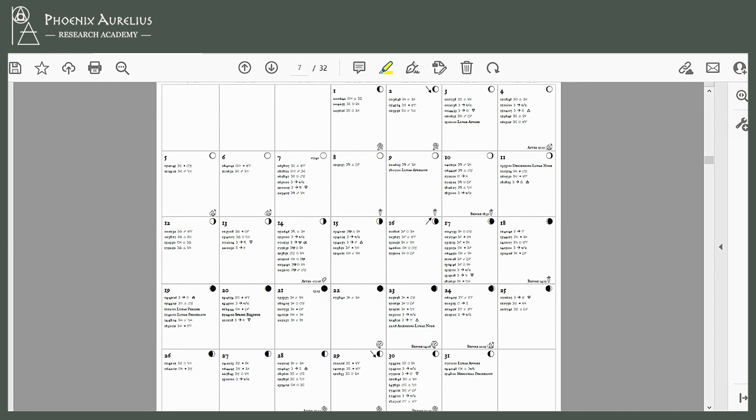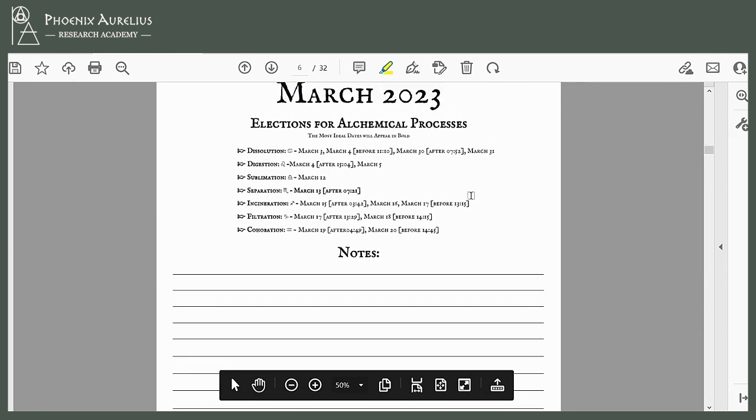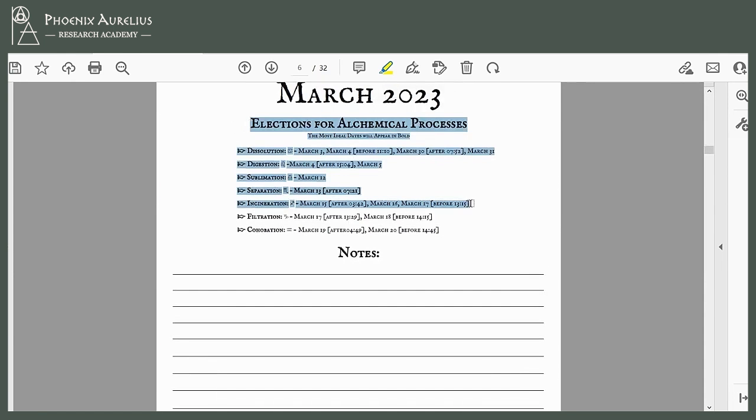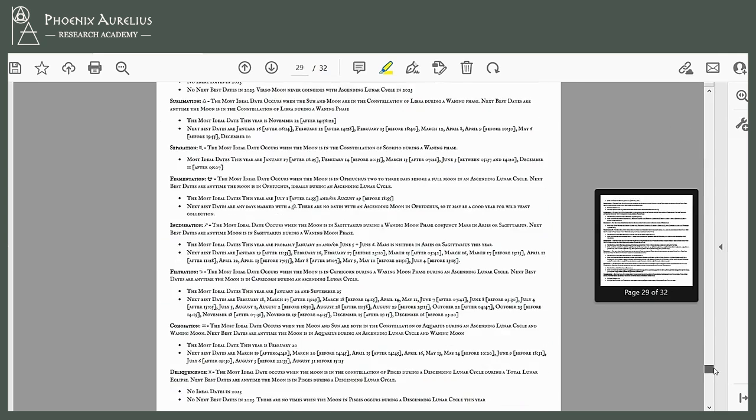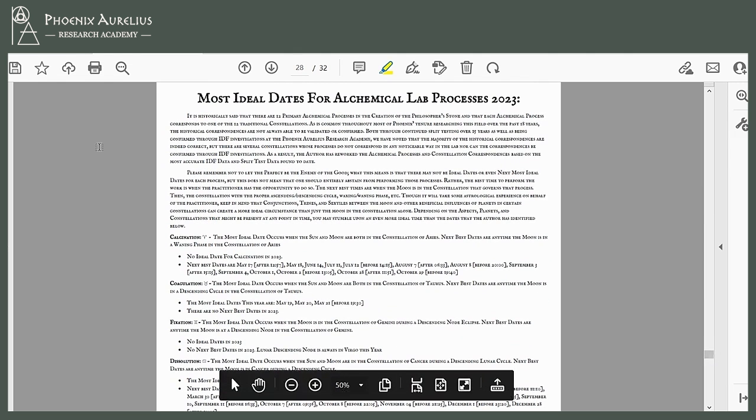All right, let's talk about our elections for alchemical processes just really fast. Again, I already showed where those are. Those are on the monthly title placard. So here we are for March. Here's all the elections for the alchemical processes. I already showed the page down here. It's actually 2 pages. The most ideal dates for alchemical lab processes in 2023. I talk about that. I also give the parameters.